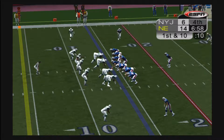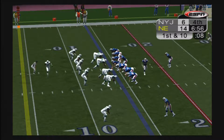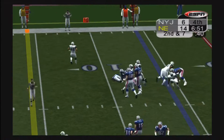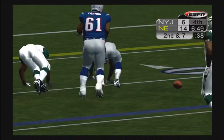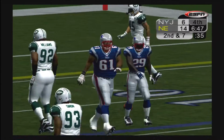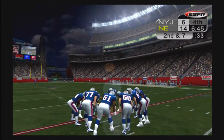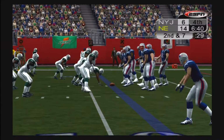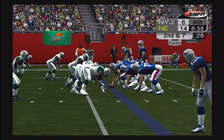Number 15 goes in motion. Number 29 gets the handoff and heads out right. Tackled at the 11. Number 91 with the tackle. Second down, one man back. Ball at the 11.